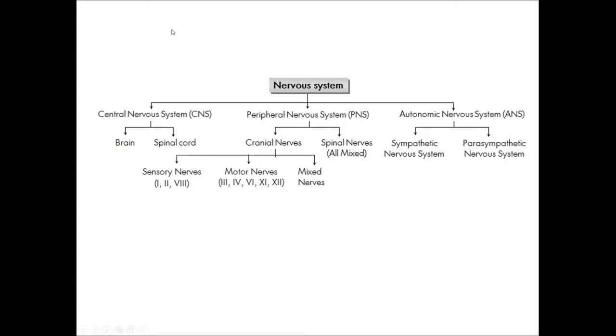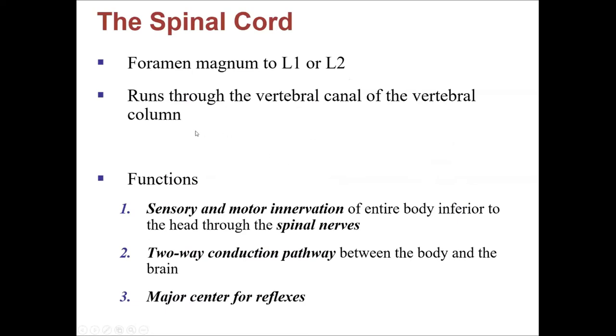Sorry, one very important point. The autonomic part of the nervous system is the sympathetic and parasympathetic nervous system. It's part of the peripheral nervous system. Spinal cord.